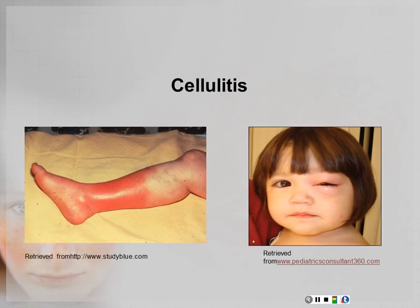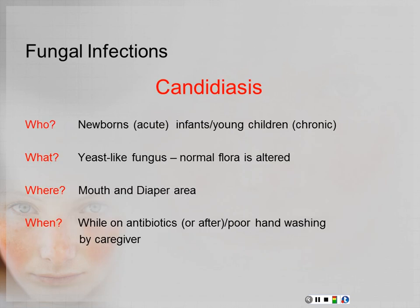Let me finish this. Cellulitis. Remember I was talking about it earlier? These are pictures and examples of what cellulitis might look like. Okay, before I talk about candida, let's take a quick break. You want to do like a 15-minute break, and then we'll come back and we'll hit it hard?